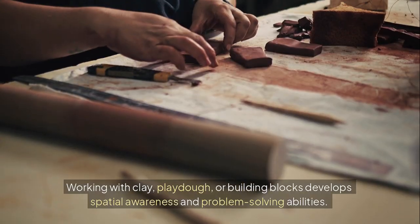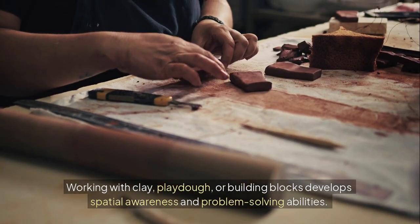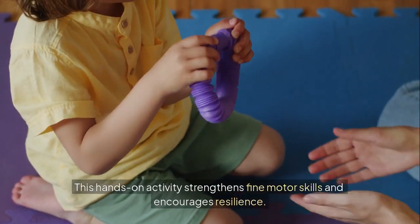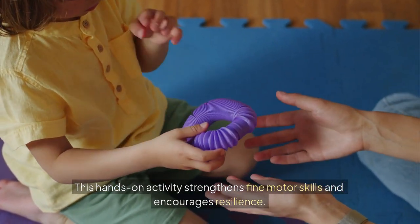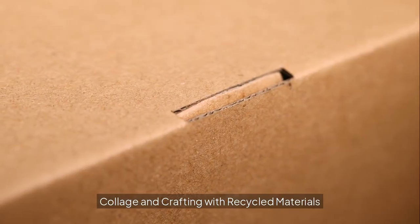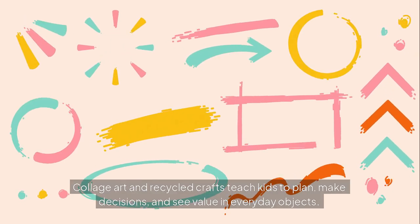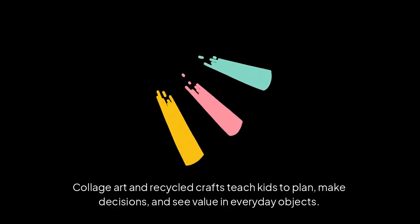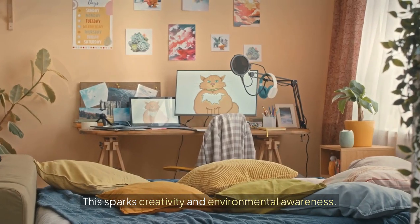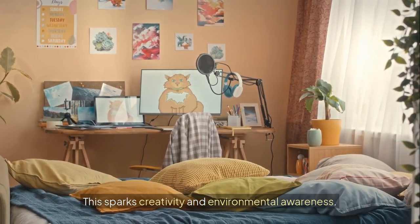Sculpting and building. Working with clay, Play-Doh, or building blocks develops spatial awareness and problem-solving abilities. This hands-on activity strengthens fine motor skills and encourages resilience. Collage and crafting with recycled materials. Collage art and recycled crafts teach kids to plan, make decisions, and see value in everyday objects. This sparks creativity and environmental awareness.